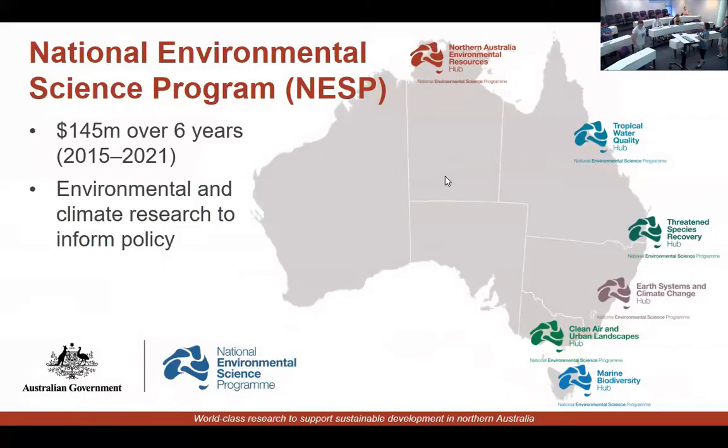Okay, so the National Environmental Science Program, or NESP, is an investment of about $145 million by the Australian government into environmental and climate research to inform policy. It's delivered through 6 themed hubs. You can see on the map there where the 6 hubs are hosted.